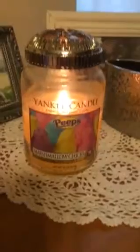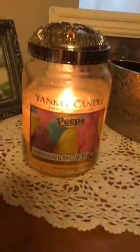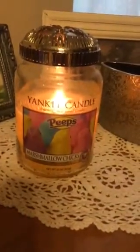Oh, I meant to show the bunnies on top. Isn't that cute? The Illumilid. I'm now in love with Illumilids. I've been using them a few years now. Excuse me. And this is just a real treat of a candle.